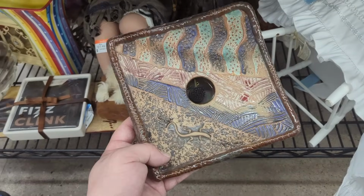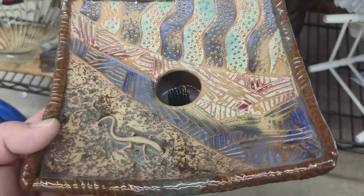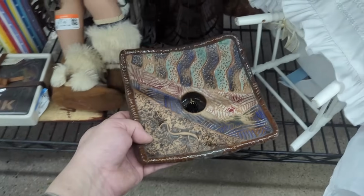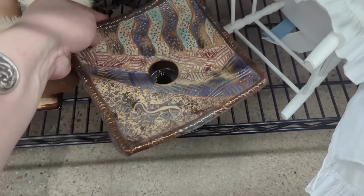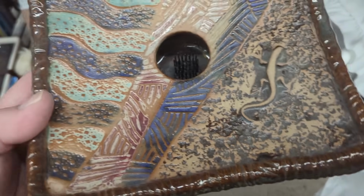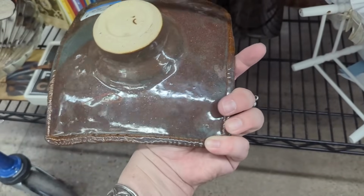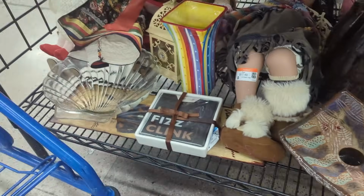Kind of running back through the aisles where I can since there's so many people here today. It's this little flower frog. It's got the little spiky pokey things in there. And it doesn't look like it has any damage. Wait a minute, is that a chippy? Oh, it might be. That's too bad. Yeah, that's a chip. I was going to say, it looks really cool. It's got a little lizard on it and that really cool fun texturing and coloring. $4.49. It's definitely neat. Well, it was fun to look at anyway.